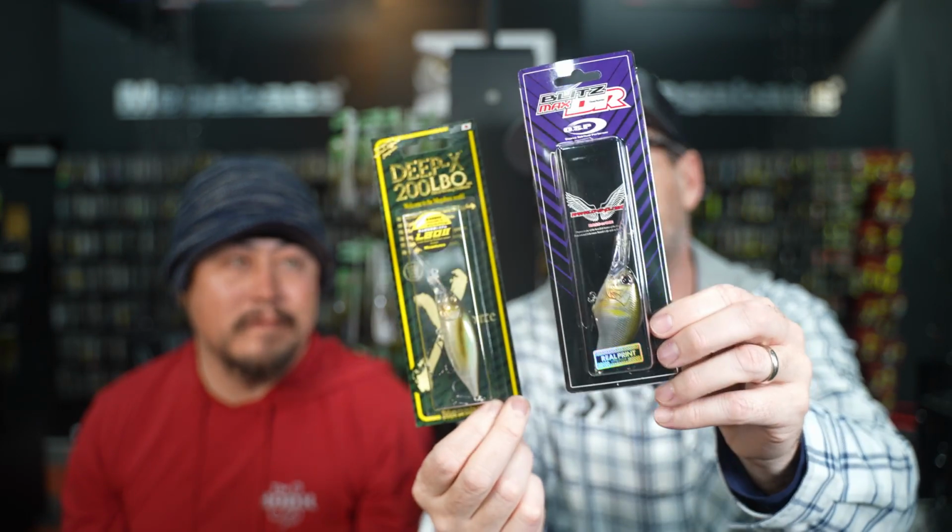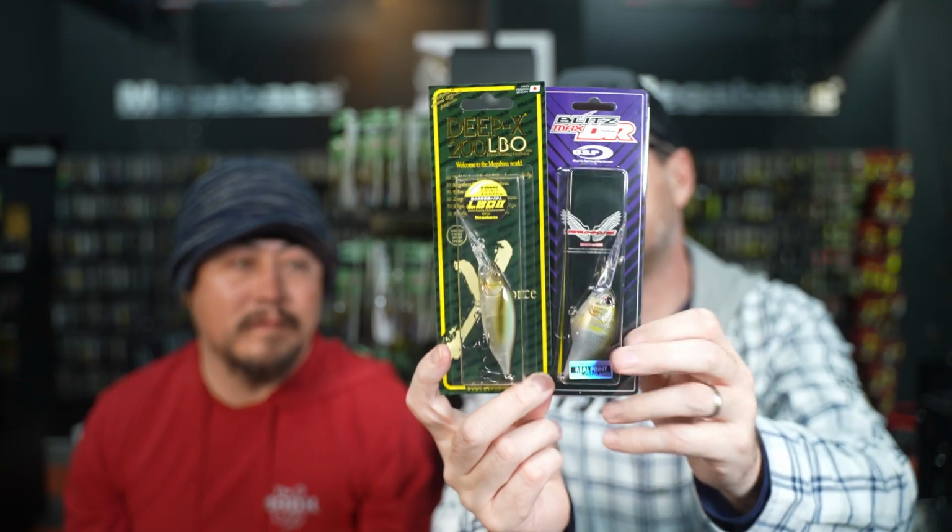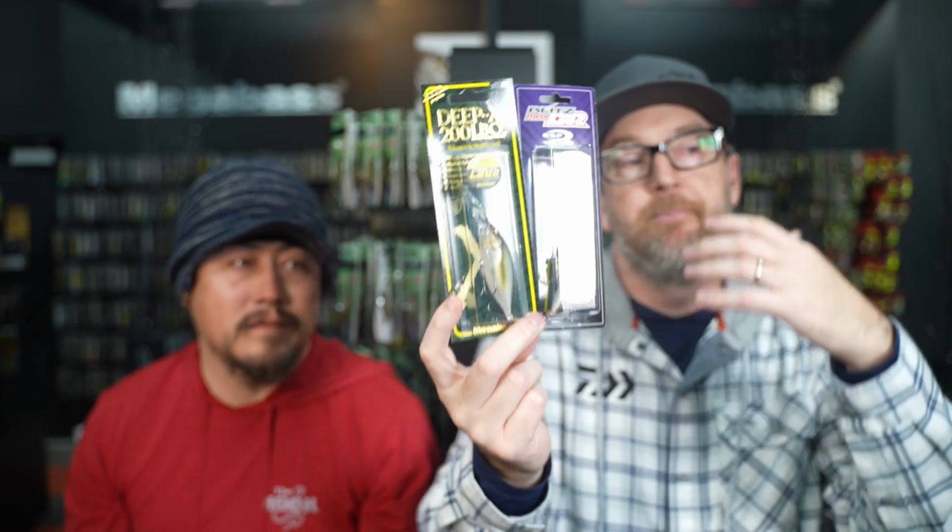So this is the OSP Blitz Max DR, and this is the Megabass Deep X 200 LBO. These are great crankbaits for imitating baitfish. I love them for baitfish. They're both relatively quiet.